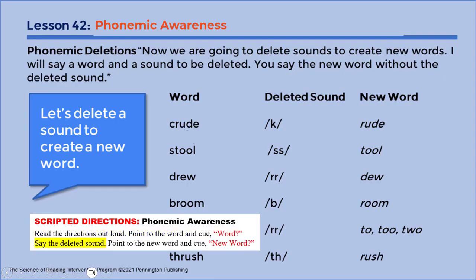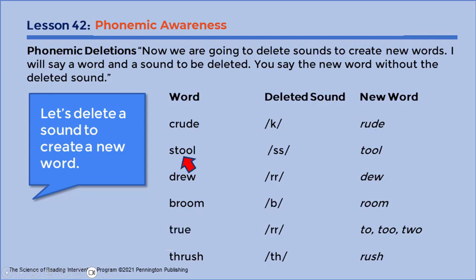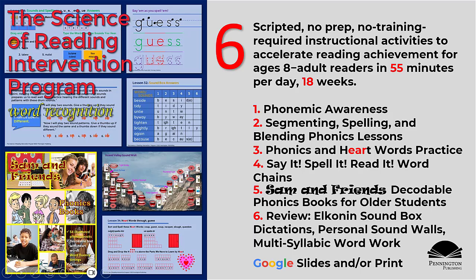Crude. K. New word? Rude. Rude. Stool. S. New word? Tool. Drew. New word? Do. Broom. B. New word? Room. True. New word? Two. Thrush. F. New word? Rush. Activity number 2.